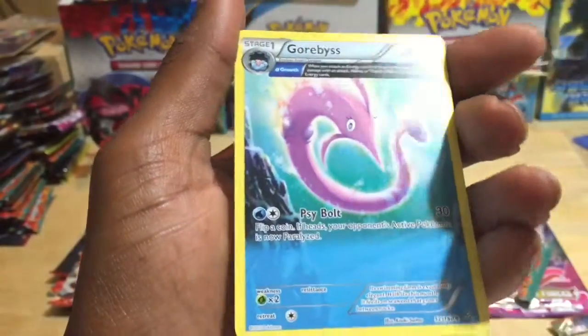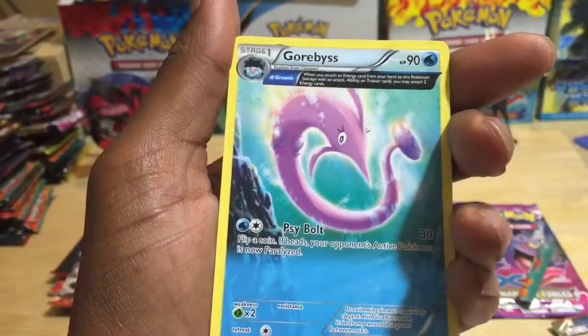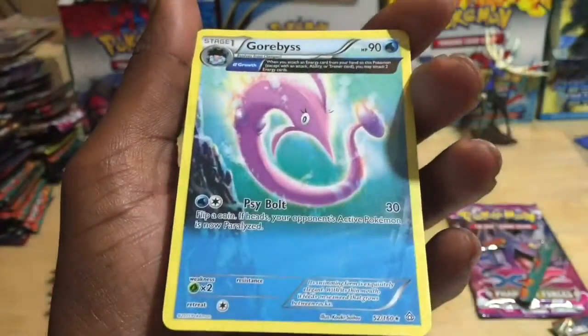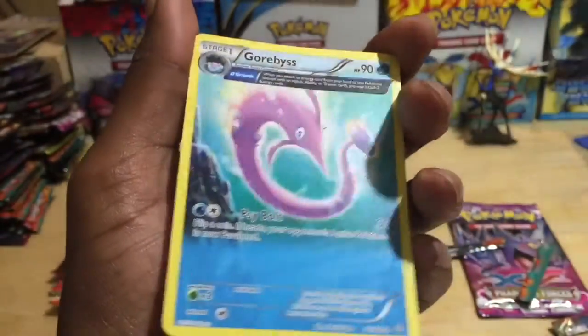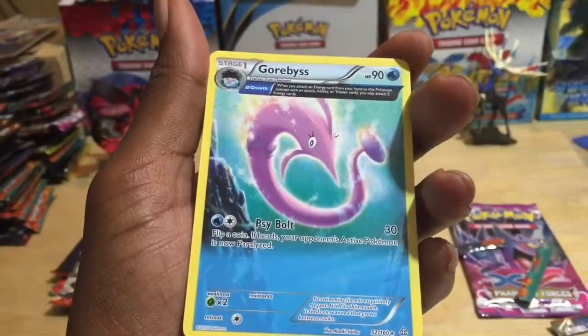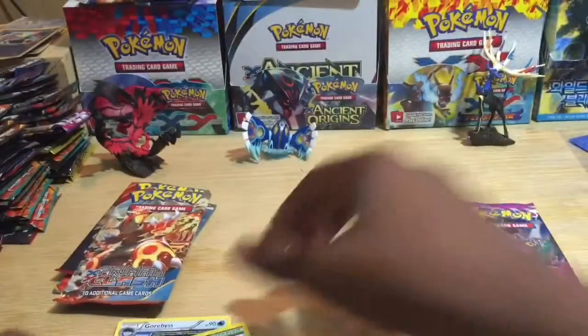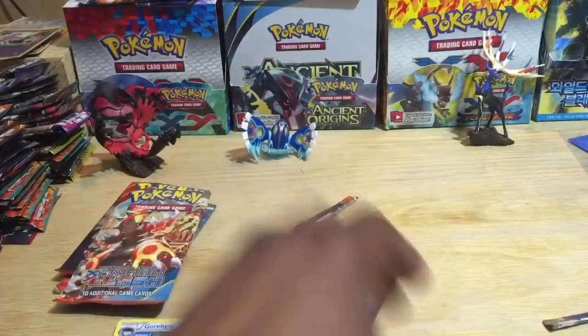And what's over here, guys? Whoa, it's a Gorebyss. I don't have this card here. I've never actually seen this Pokemon. That's pretty dope. It's just a rare card, non-holo. 90 HP and Psybolt for 30. That's pretty cool. All right, so let's move on to our final pack, guys.